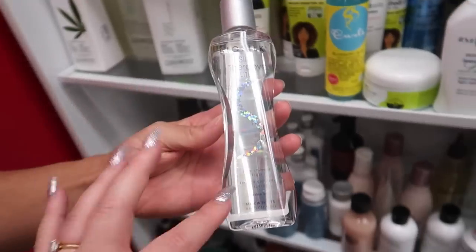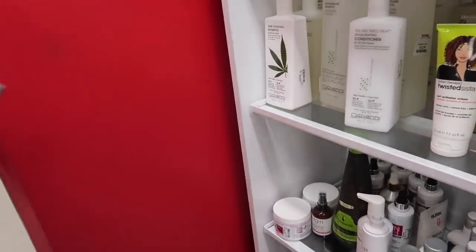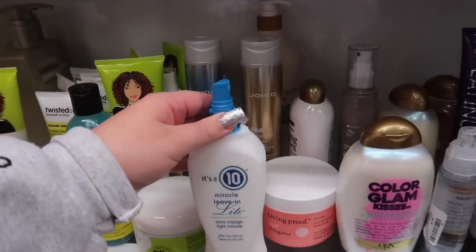$4.99. Hey, don't you like this stuff? Oh, I do love BioSilk. Oh, this is the light version. Interesting. If you have thin hair, that might be a really good option. What a good find. We have the It's a 10 Miracle Leave-In Light as well.